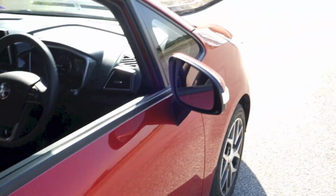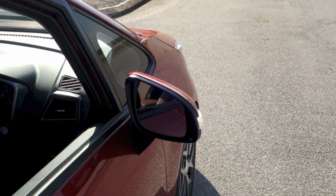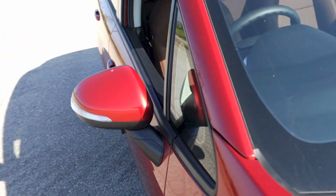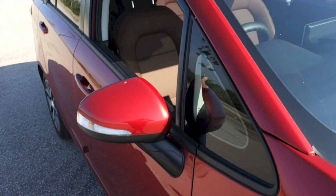ISOFIX child seat anchor points are found on the outer 2 rear seats. For the Premium trim, there are an additional 2 curtain airbags for a total of 6 airbags.